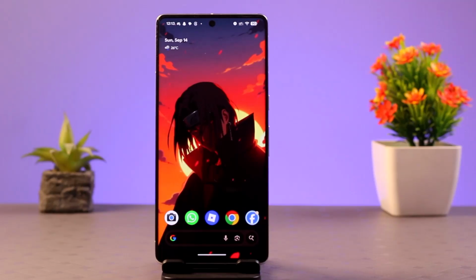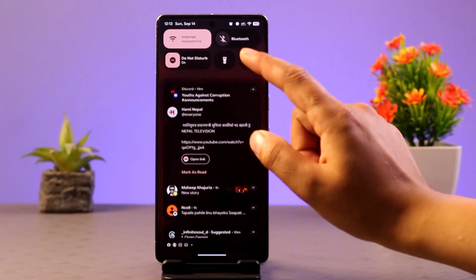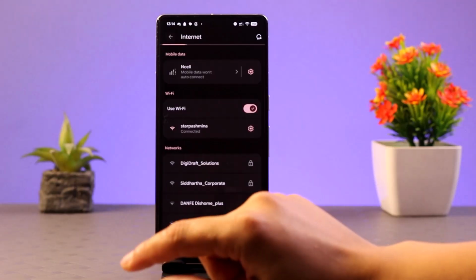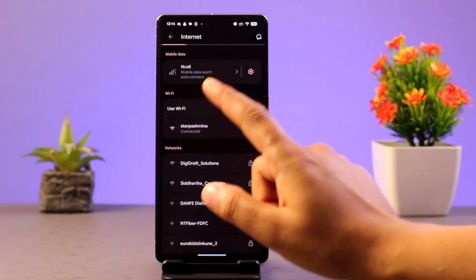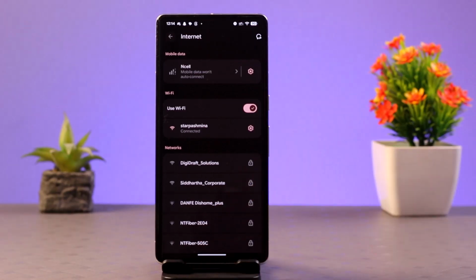Now to fix this, first of all, you will check for an internet connection. So all you need to do is swipe down and long press the internet icon and go to the connections. Now you could restart or refresh your Wi-Fi connection, as well as restart your modem and router. That could help.